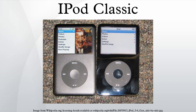A special Harry Potter edition was announced on September 7, 2005. It was released in conjunction with the Harry Potter audiobooks in iTunes. It had a Hogwarts logo engraved on the back, and all 6 Harry Potter audiobooks which were available at the time preloaded.